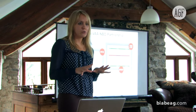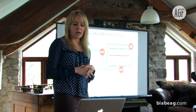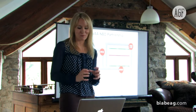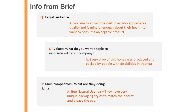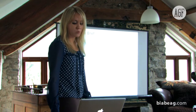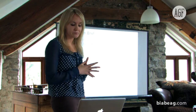So we developed an MOU, which lays out the responsibilities and duties of each party, and a timeline as well, with milestones and deadlines. And like I said, the most important thing is the brief, which contains all the substance that the designer needs to proceed with the design. So this is just bits of information from the brief so you have an idea of what's contained in it. For instance, we asked Katu who their target audience was, and they said we aim to attract the consumer who appreciates quality and is mindful enough about their health to want to consume an organic product. So from this we knew that we needed to target the conscientious consumer.